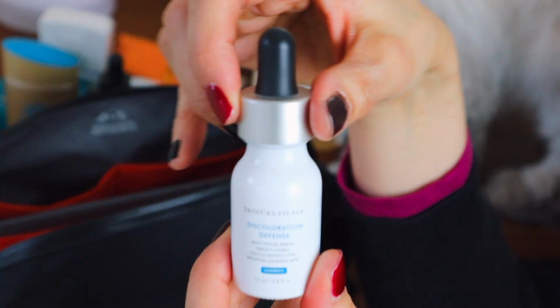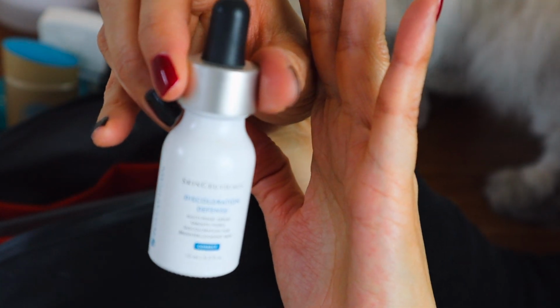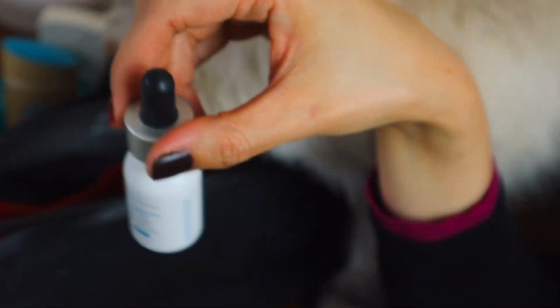And then another SkinCeutical discoloration defense skin serum that I like to apply after using a cleanser.